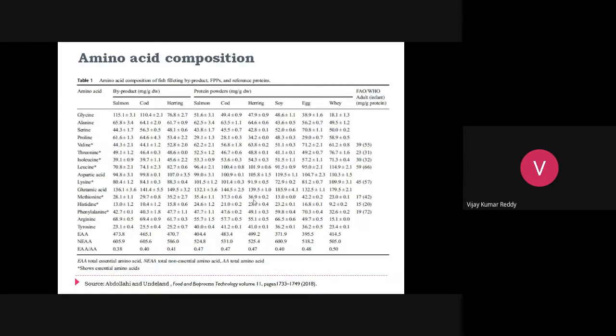Another important thing is the amino acid composition. When we are talking about proteins, the most important thing we look for is the content of essential amino acids, the content of non-essential amino acids, and the ratio of essential amino acids to total amino acids. It is clearly given in the table what the essential and non-essential amino acid content is in the byproduct or raw material, and in the protein powders or protein isolates.